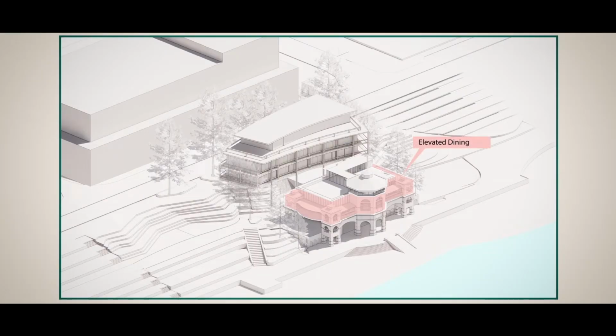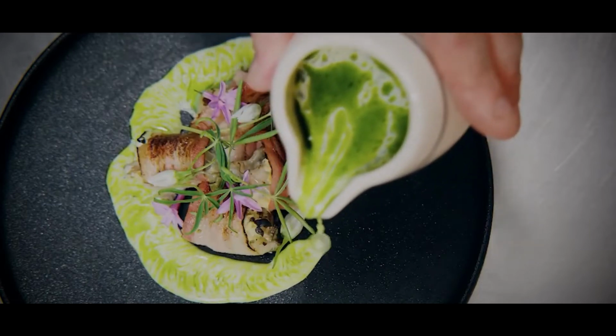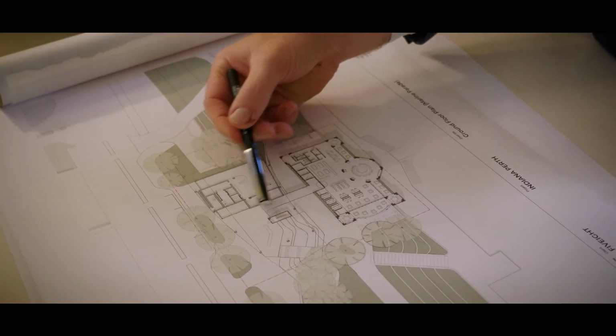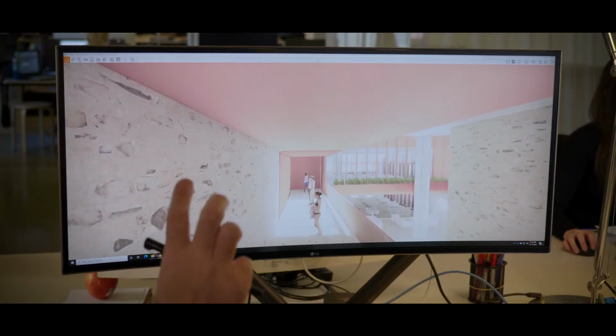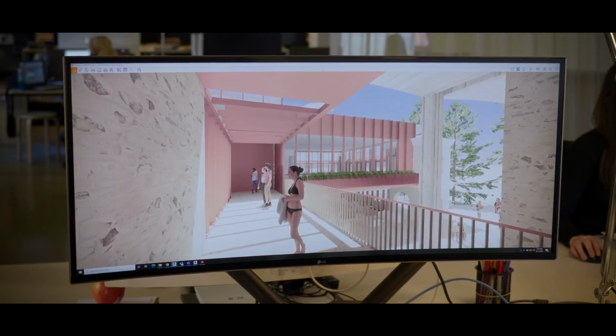The existing Indiana restaurant will be transformed into a new elevated dining experience, offering world-class Australian culinary experiences. The restaurant is accessed via a walk bridge that connects the building to Marine Parade, the covered public plaza and hotel lobby. On Marine Parade we have the lobby zone and welcome zone for the hotel. And so this provides access for the guests to go upstairs to their rooms.